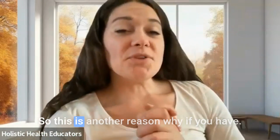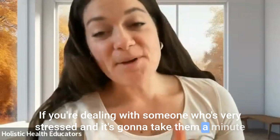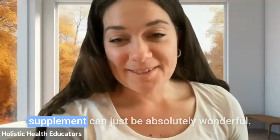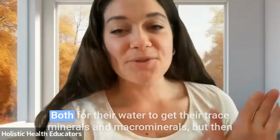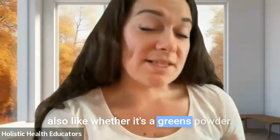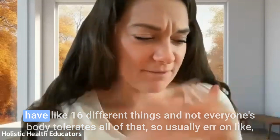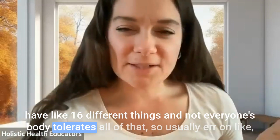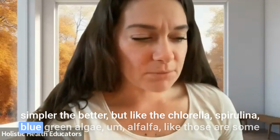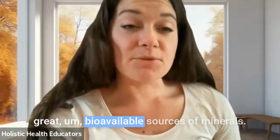Don't want it forever. So this is another reason why, if you're dealing with someone who's very stressed and it's going to take them a minute to get out of fight or flight, it's not going to happen overnight. Getting them on a good mineral supplement can be absolutely wonderful, both for their water to get their trace minerals and macro minerals, and also whether it's a greens powder that their body can tolerate well. Sometimes they make these superfood green powders that have like 16 different things, and not everyone's body tolerates all of that. So we usually err on the simpler the better, like chlorella, spirulina, blue-green algae, alfalfa. Those are some great bioavailable sources of minerals.